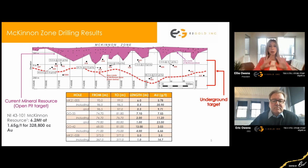The first major question, what we were trying to do, was figure out what a new lower limit, what a new footprint could be for the resource. Because before we spend all the money to do infill drilling and update the resource, we want to know that by volume, it can get a lot bigger than what it is right now. And we were very successful in that.